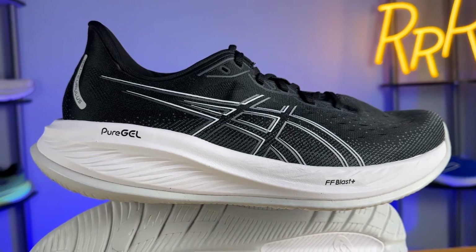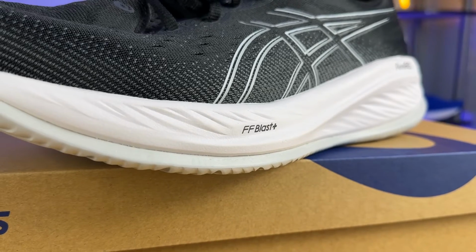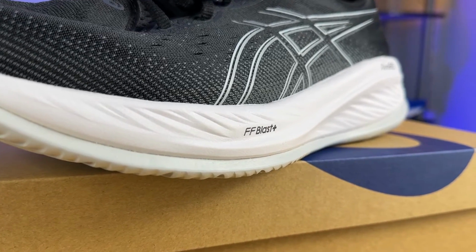Moving on to the midsoles, it's a little bit confusing because on paper, they're all Flight Foam Blast Plus, which for me doesn't make much sense because each of these versions feels completely different.